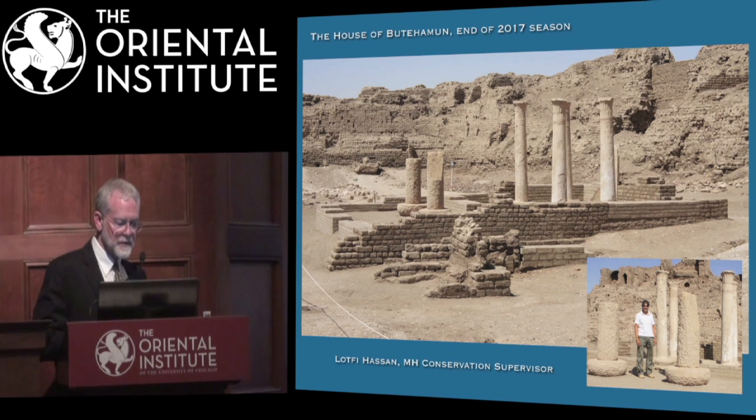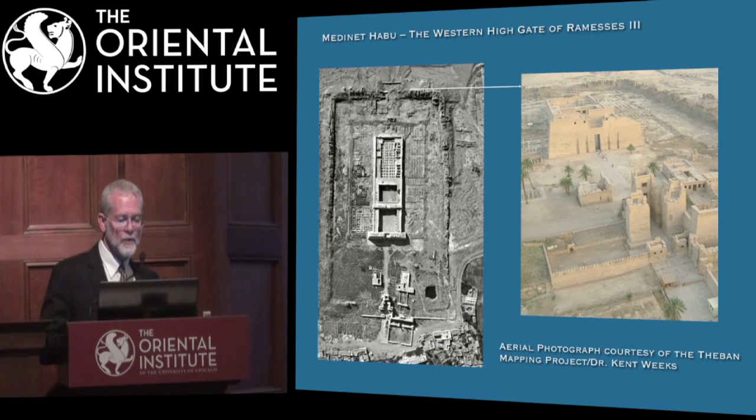Oh, and also I should point out again, Lutfi Hassan here, who coordinated this whole program. So our USAID grant is focusing on this area and this area of the complex. House of Buddha Amun is here.